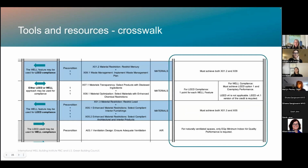Pay close attention to any notes on the right-hand column, as some crosswalk compliance paths require specific strategies or combinations of strategies to be used. This pathway is open to both LEED v4 and v4.1 projects. The crosswalk notes give details regarding the LEED version 4 or 4.1 compliance path to which the crosswalk applies.